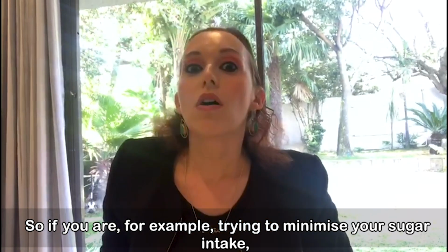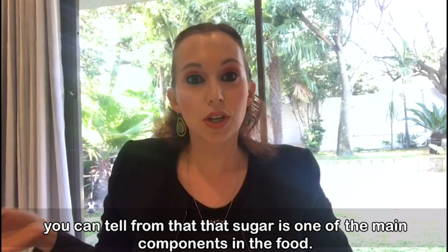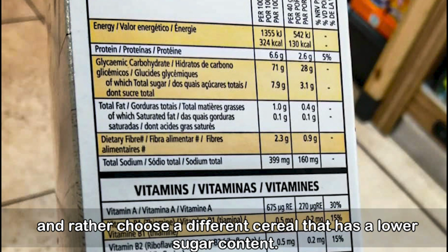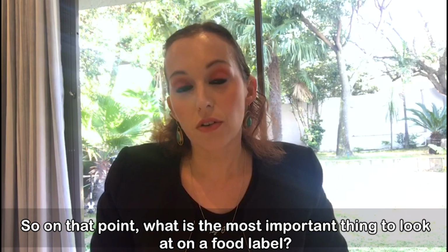So if you are, for example, trying to minimize your sugar intake, you can tell from that that sugar is one of the main components in the food. So there might be a cereal that you want to avoid and rather choose a different cereal that has a lower sugar content. So on that point, what is the most important thing to look at on a food label?